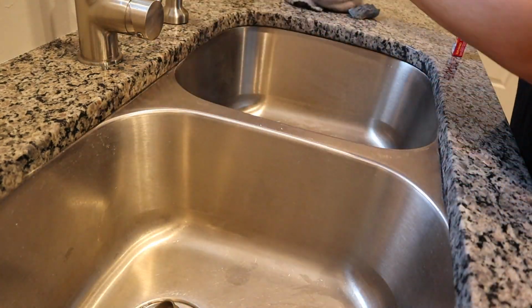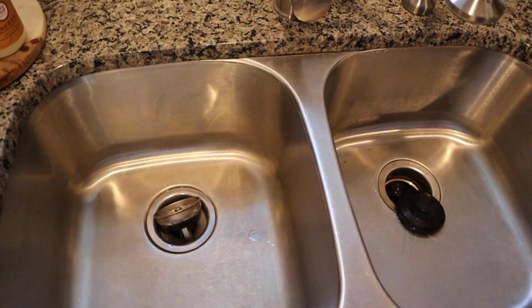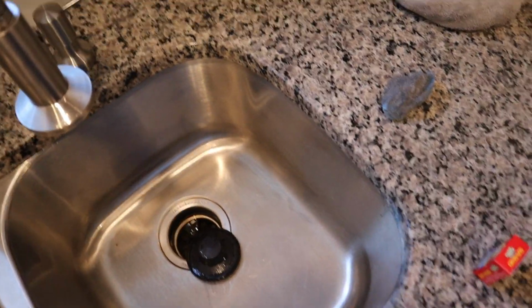There's nothing better than a clean sink. I don't know why this is so refreshing to me, but it is.